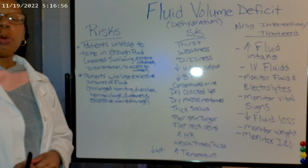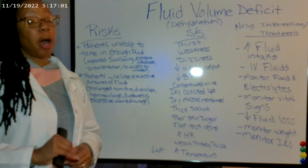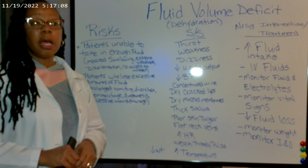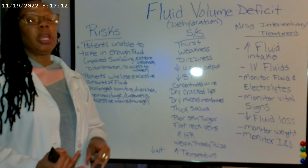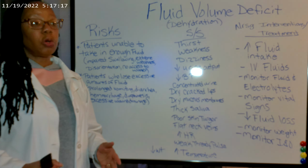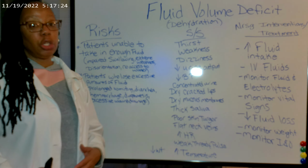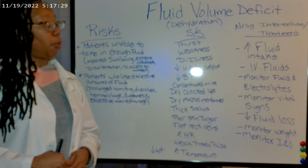We want to monitor their weight, because remember we said their weight is going to decrease. When you're monitoring a patient's weight because of fluid volume imbalances, you're doing daily weights. You want to check that weight every morning, at the same time in the morning, before they eat, after they urinate, with the same amount of clothes, and if possible the same scale, so that we can get an accurate weight on that person to determine, are they continuing to lose weight or what's going on with that. So we want to continue to monitor that appropriately.